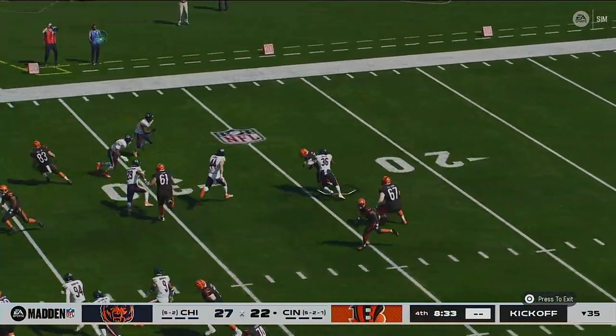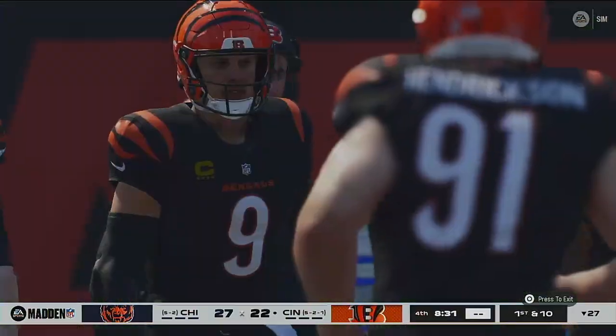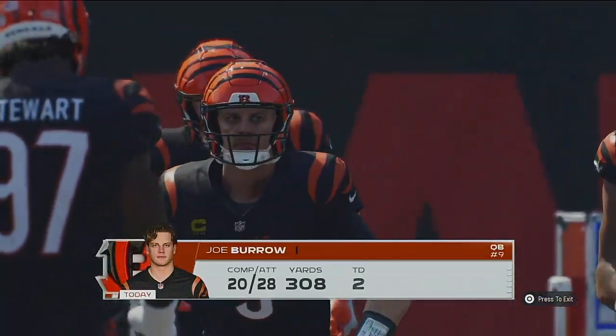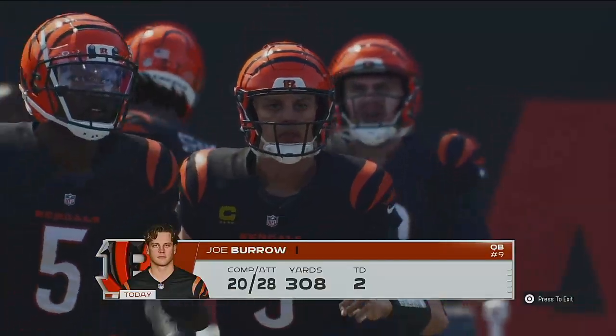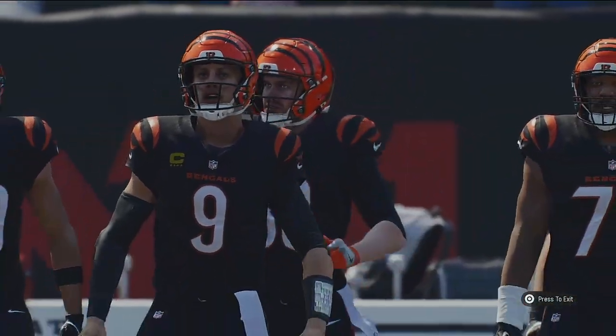Jones now on the return. And he'll be brought down past the 25. Decent field position to start this drive. First and 10. Out comes Joe Burrow and the Bengals offense to take over once more.